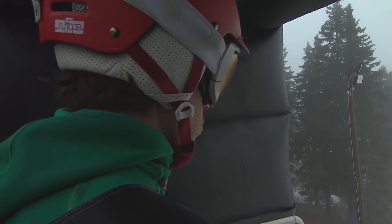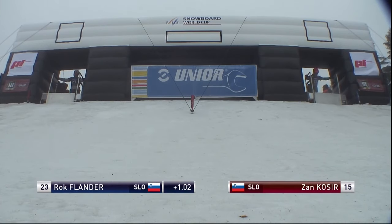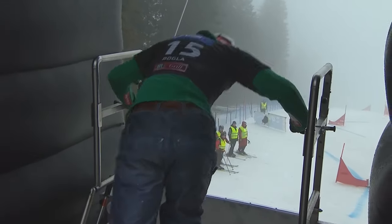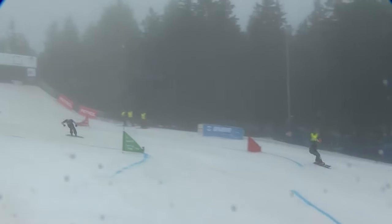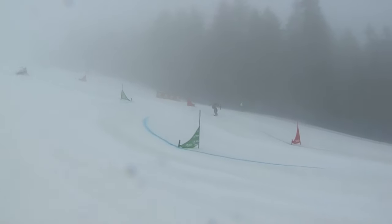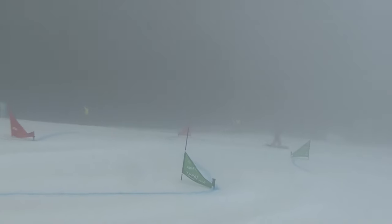Two quarterfinals to go, two runs to go. And then the semi-final lineup for the men will be all complete. Rock Flander on the blue course, Zan Kuzir on the red. Kuzir with a second advantage over his Slovenian teammate. So Kuzir on the red course. He was second here last year as well. Eyeing up a place in the semi-finals again. He's built on the advantage and Flander's down. So Kuzir is going to take quarterfinal number three.